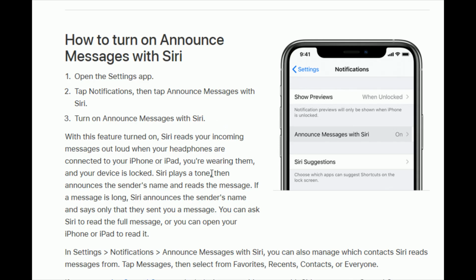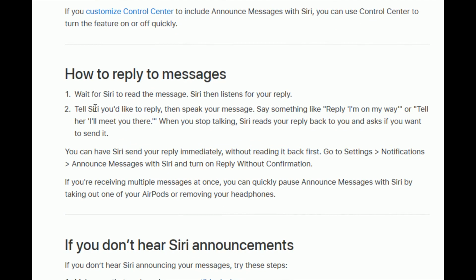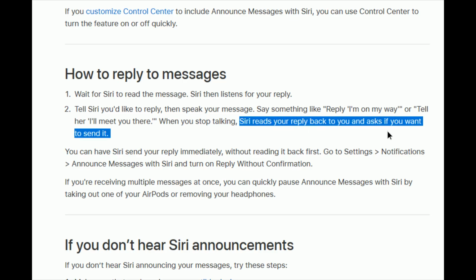Now, once you have Siri read out the message to you, you can also have the option to respond using Siri. Now, to do this, what you want to do is, of course, wait for Siri to read the message to you, and then Siri will listen for your reply. At that point, you tell Siri that you'd like to reply, and then speak your message. When you're done speaking your message, stop talking. Siri will then read the reply back to you and ask if you want to send it. And then, of course, if it is what you want to send, you can have Siri go ahead and send it.